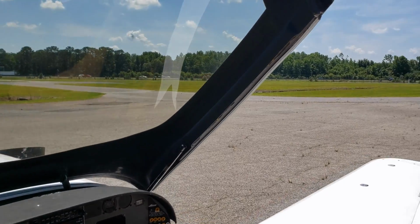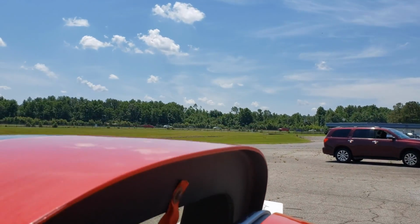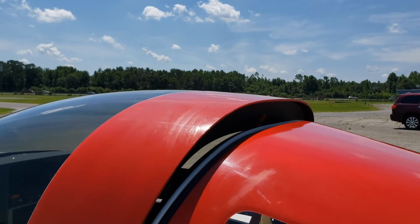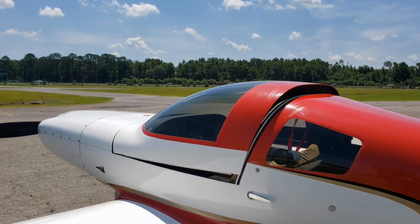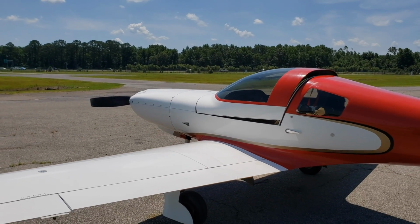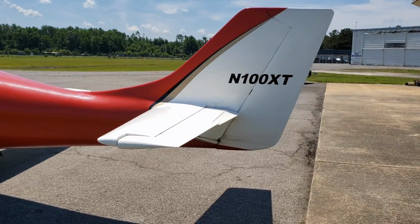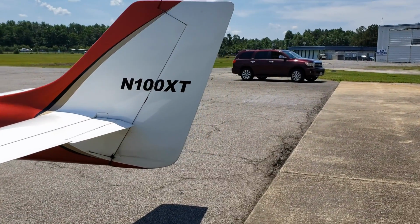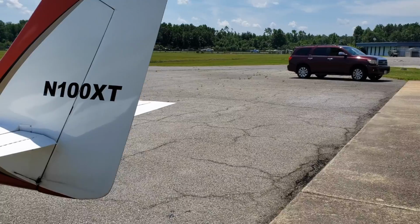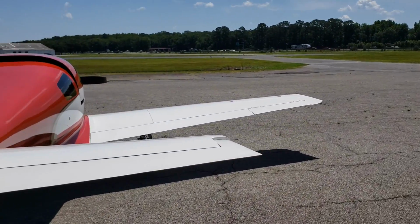Let me close the canopy for a minute, okay? These are very fast machines, and if you're gonna fly one, you better know how to catch up with it, okay? And if you're on the newer side or you're a low hour pilot, you probably want to still build some time with a slower airplane, a more forgiving airplane. If you want something easier to fly, this is not it.